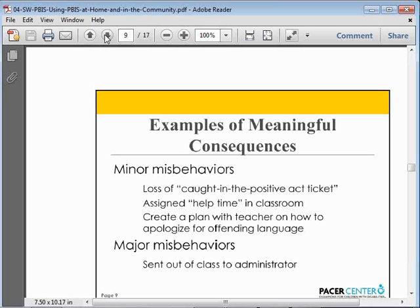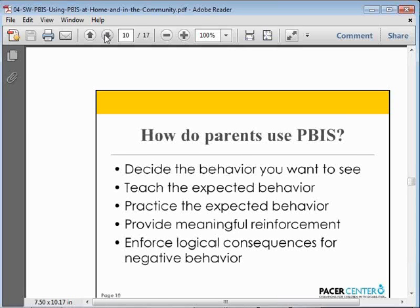One of the interesting things I found in that annual report is they actually compare the NECAP reading scores of schools that have not implemented PBIS with schools who have implemented PBIS, and it does show better NECAP reading scores for those schools that have implemented PBIS. So kind of interesting results if you want to look on their websites for more information. So parents, talk a little bit more specifically about using this in the home.